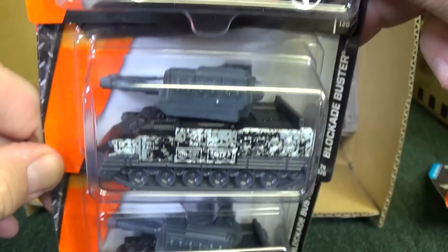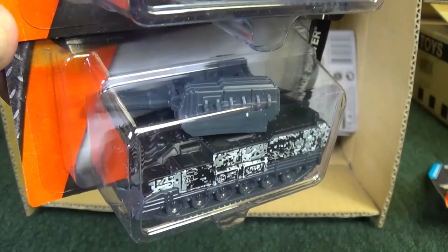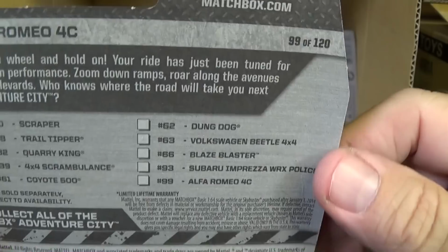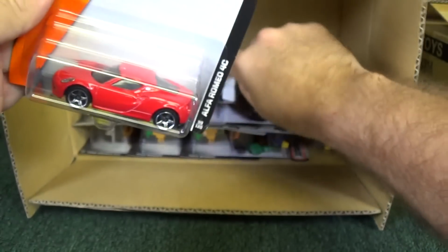Hey, nice tampos on Blockade Buster. Give it a little bit of a military look there, breaking up the plainness of the model. And that's the Alfa Romeo 4C. Let's see. There it is. Still a mistake. That's funny stuff.